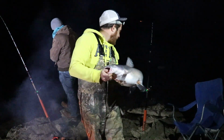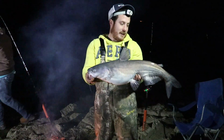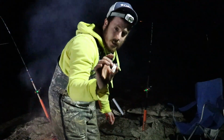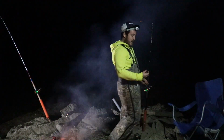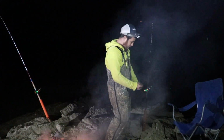I'll have to put another piece of bait on there. I'm going to put another small piece on there. This is the little piece that I'm going to use again. I think you guys can pick up on this, but it's a little bitty piece. Throw it out there. It shows, especially if we can catch a couple more, that you don't have to have big baits to catch fish.